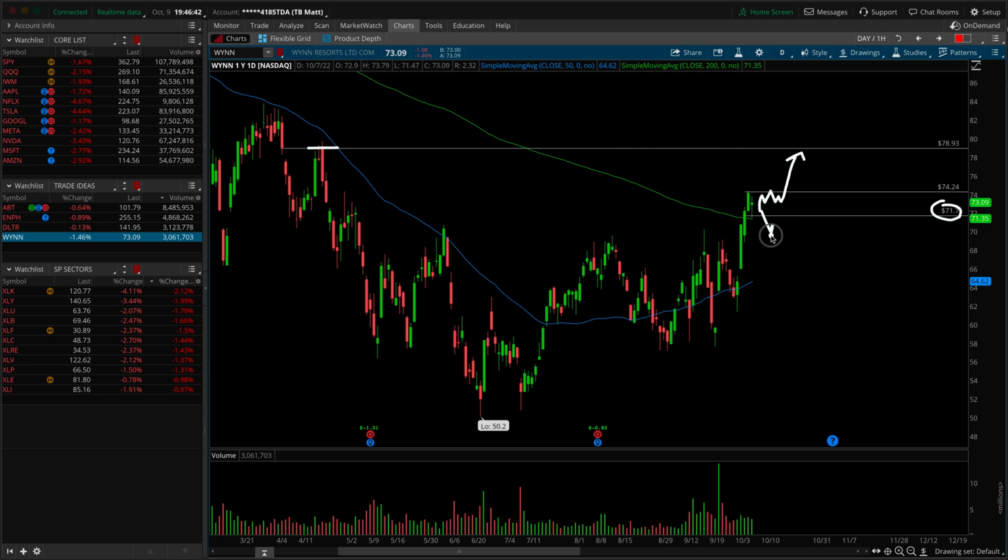Not interested if we fail to hold up above that 71.70 level, and then in that case, we would probably expect it to dribble around and go sideways possibly. Anyways, long trade ideally does something like this into the future for an upside move.